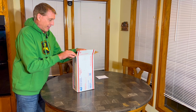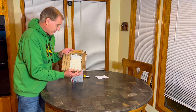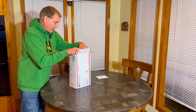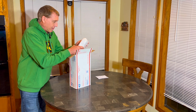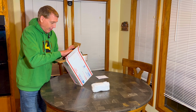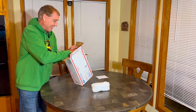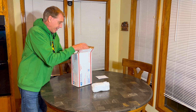All right, so there's the receipt. We definitely don't need that. Okay, so we got the styrofoam peanuts here. I'm not ever sure exactly what to do with those as far as not making a big mess. All right, I'm gonna get everything out of the box and then we'll unwrap it because I know what's in here, and I'm hoping it's as cool as it looked on the online auction. You know how that goes. But I don't think anything was photoshopped or anything like that.